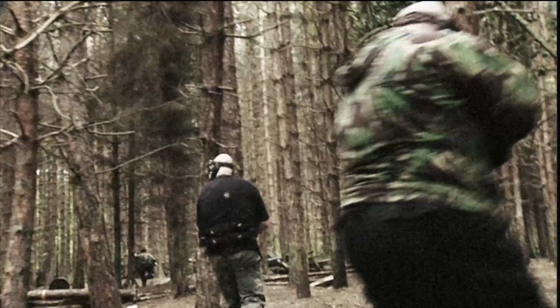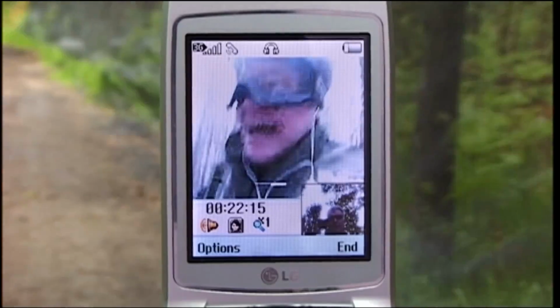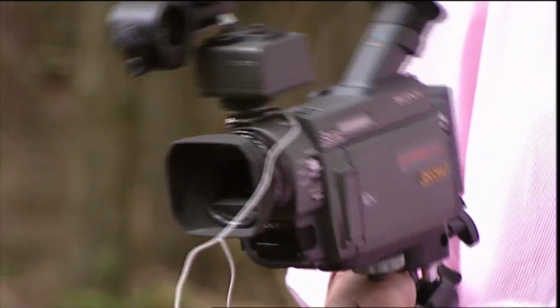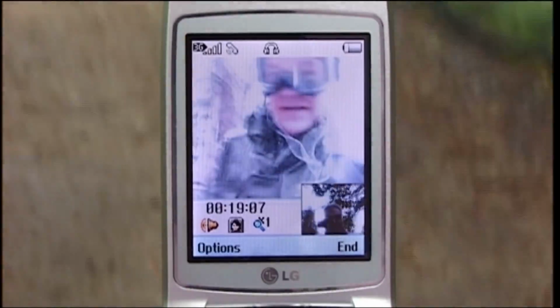Now, we've already got the line up and running, and so that you can see what's going on, we've attached a camera to this piece of apparatus here, and you can see Dan's report on this screen.